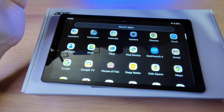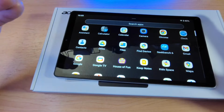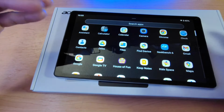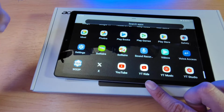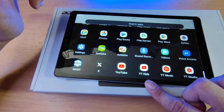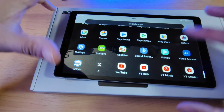It doesn't have that many apps, so obviously it just has stock Android. Again, your basic assistant, calculator, Drive, files. I noticed that it did automatically download apps like YouTube Kids. Not really my thing. Solitaire, two versions of Solitaire, a sound recorder, video recorder.